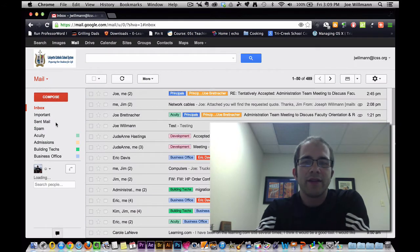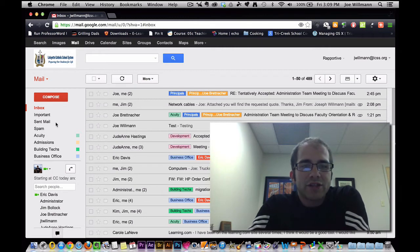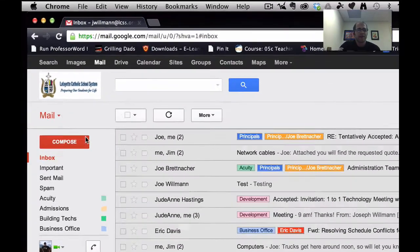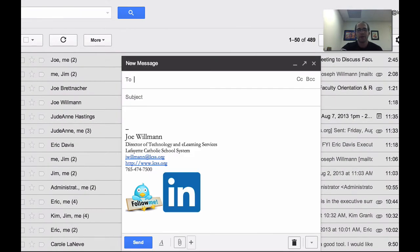And now that we're in the inbox, let's take some time and talk about your inbox layout and what messages look like, and talk about all of the different things inside of your inbox. So the first thing when we go to our inbox that you see over here on the left-hand side is the Compose feature. When you select Compose, it's going to bring up just a Compose box. This is where you can create your email.